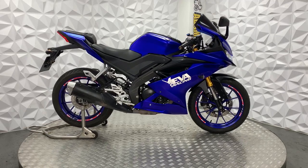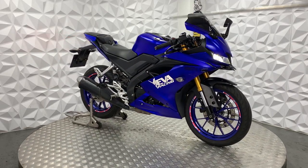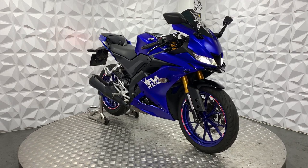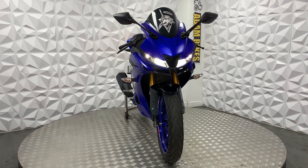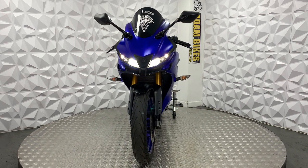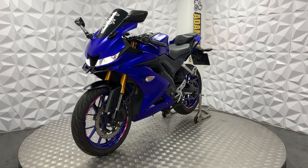It's a very nice bike. It's obviously just got a couple of little minor marks here and there. Nothing major at all, nothing that affects its use. It's a lovely bike, it's ready to go as it is. There's nothing that it needs from us. But that will be everything for this 2021 Yamaha YZF R125.